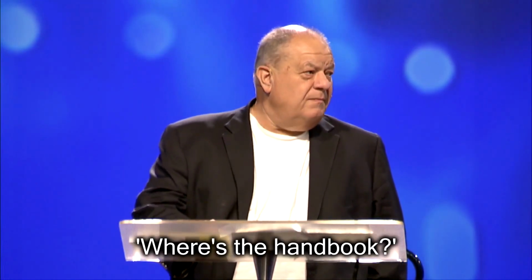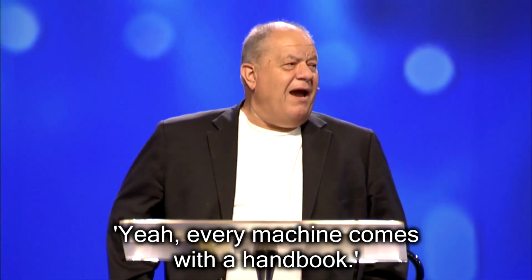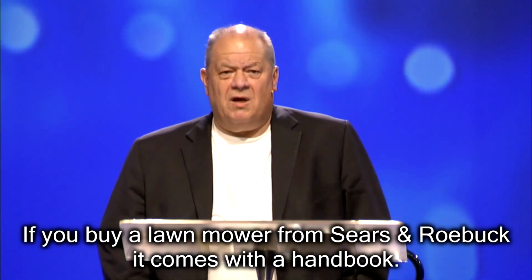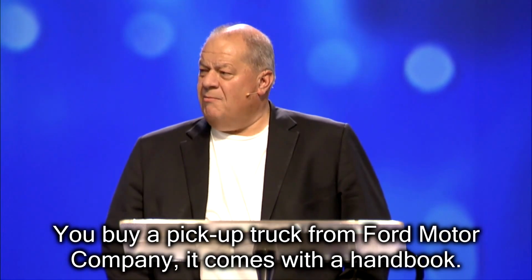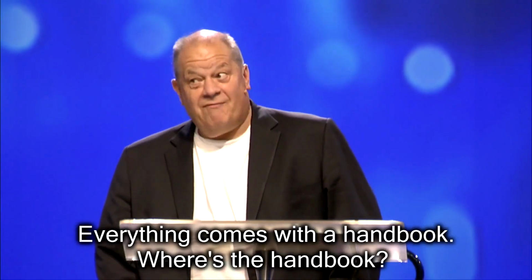Where's the handbook? And they would say, what? Yeah, every machine comes with a handbook. If you buy a lawnmower from Sears and Roebuck, it comes with a handbook. You buy a pickup truck from Ford Motor Company, it comes with a handbook. You buy a sewing machine from Singer, it comes with a handbook. Everything comes with a handbook.